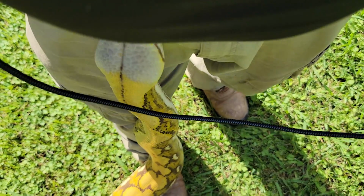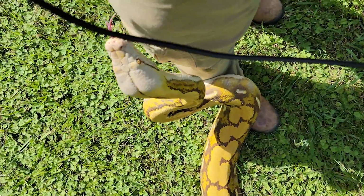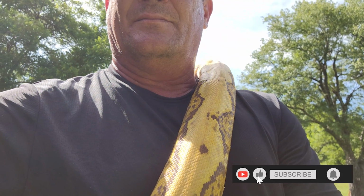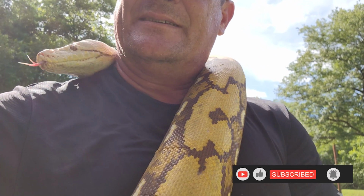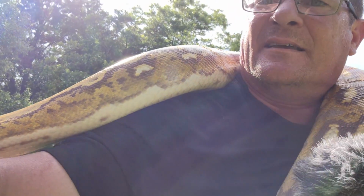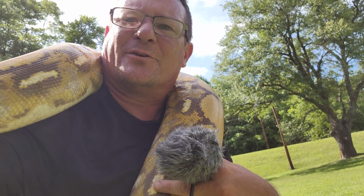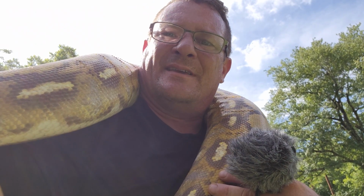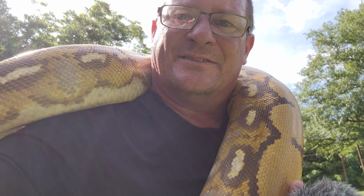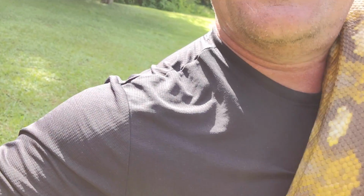So this is one thing to be said for these animals. There's no doubt in my mind that we actually have a connection with these guys. Because this is a 15, 16 foot apex predator right here, loose in the backyard. And he just crawled up onto my shoulders for me. It is really amazing. When you get this kind of relationship with these animals, there's just nothing in the world like it.